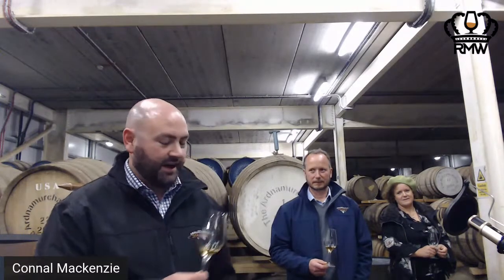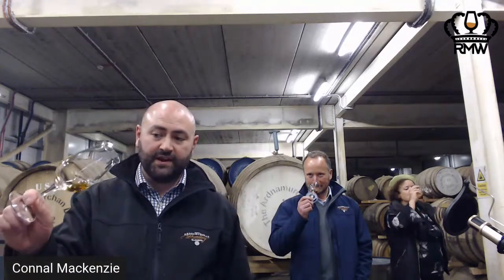Okay, everyone. So this is the last dram of the evening, and this is from a single cask, cask number 670, from a first fill Oloroso sherry hogshead, and it's peated. So it's that lovely peat and sherry combination, which a lot of people love, it seems to be very in at the moment. We were just discussing, Alex and I, before we came back on, that this is very reminiscent of a barbecue that's just about to die, that might have had a bit of glazed ham, some pineapple on there as well, which is a tasting that I like to go back to. But I definitely get it on this.